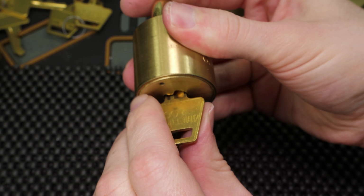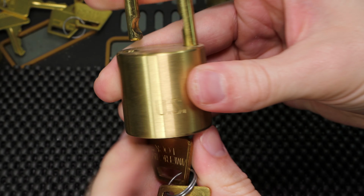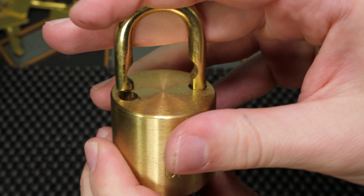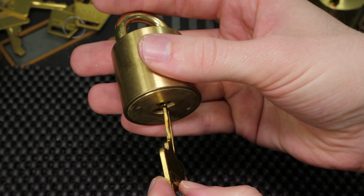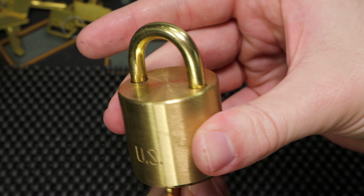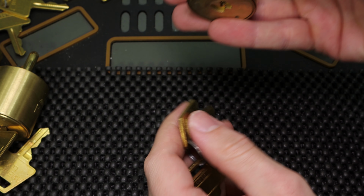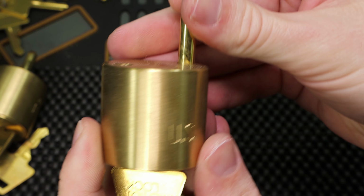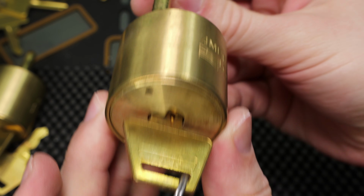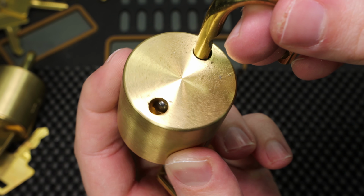I know that what we've recently discovered is that these locks all have master wafers in them, and maybe one was getting a little choked up. But let's try the key that was initially a little bit on the rough side. Awesome. I believe this one is seven. Working very, very well. See the ball bearing really nicely in this shot.